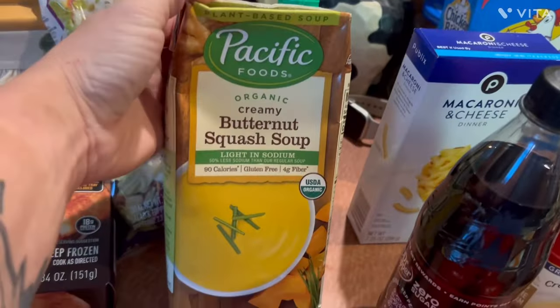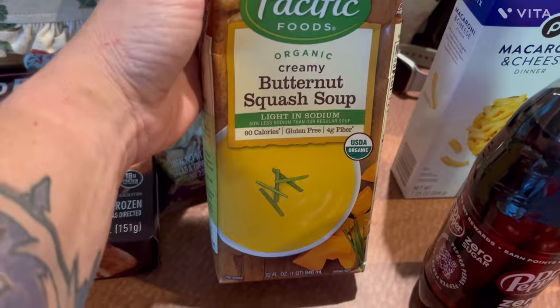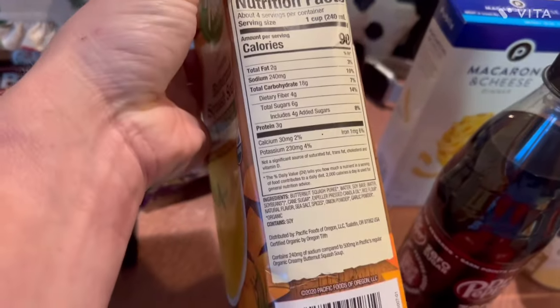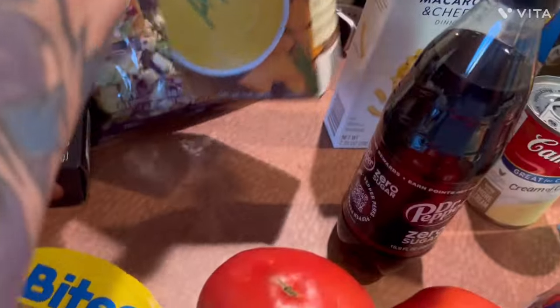I grabbed this. I love soup and I love butternut too. So I grabbed this creamy butternut squash soup. Sounded really good to me. And it's almost, you know, soup season. And I mean, the ingredients on here are very nice and clean. But I love soup. Soup is my go-to.